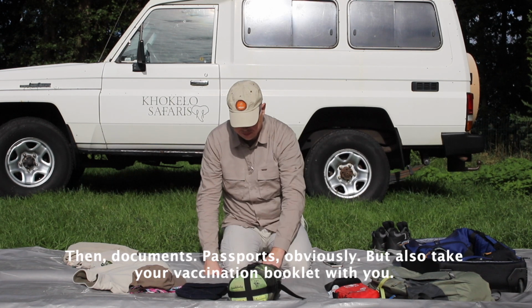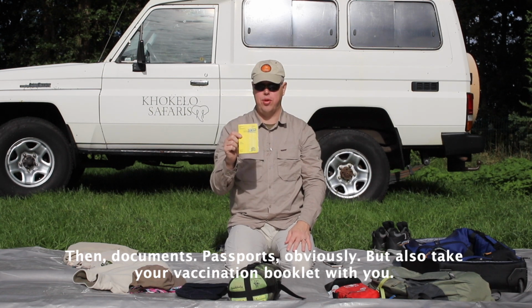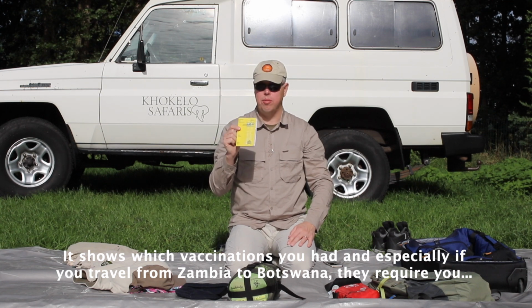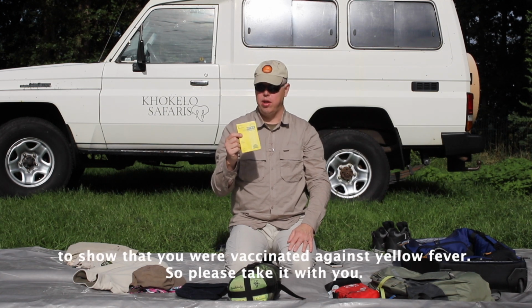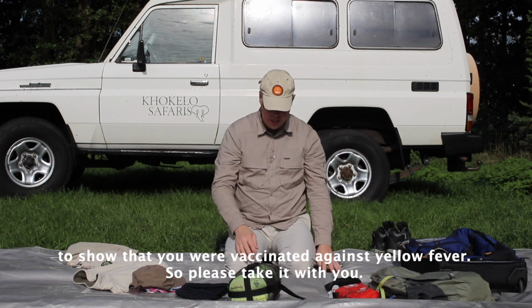Then documents, passport, obviously, but also take your vaccination booklet with you. It shows which vaccinations you had, and especially if you travel from Zambia to Botswana, they require you to show that you were vaccinated against yellow fever. So one of these will help you definitely. So please take it with you.